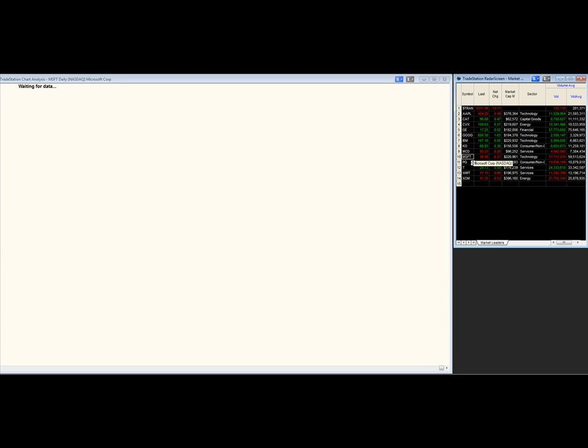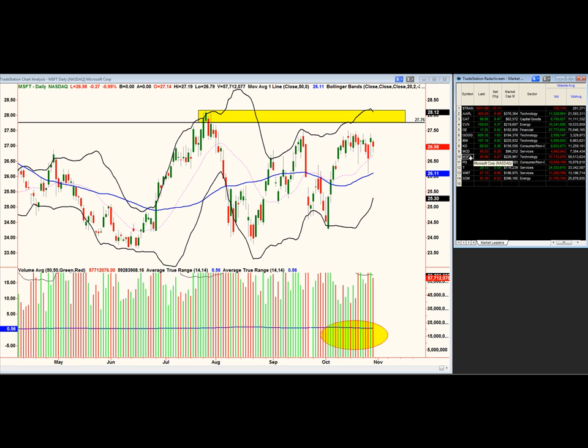Microsoft hasn't participated as much in this rally as we would have liked to have seen. As you could tell here, it had a nice rally since the beginning of October, since we hit that October 4 low, but is really based and consolidated in this area here and really hasn't had a terrific push to go higher. As you can see here, the volume has been below its average line here, so it's going to take a lot more for this to push higher.